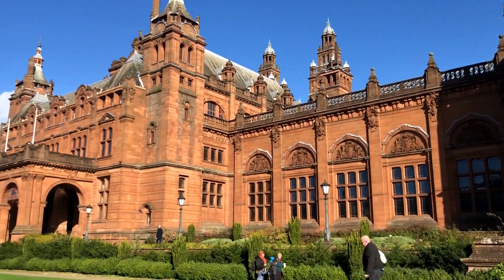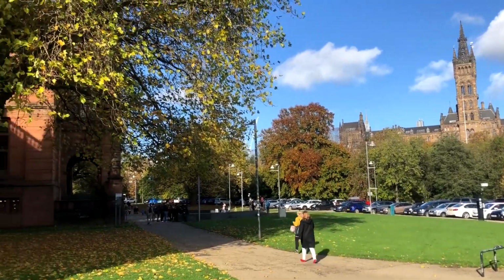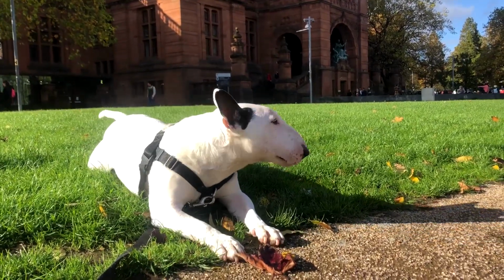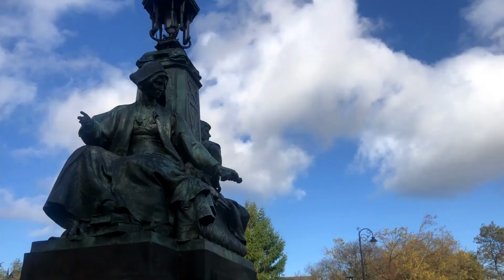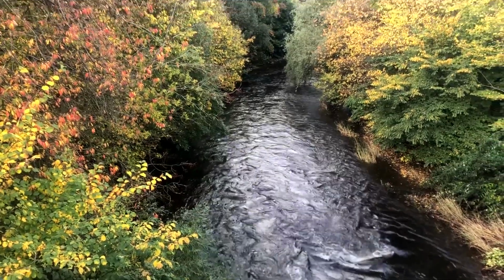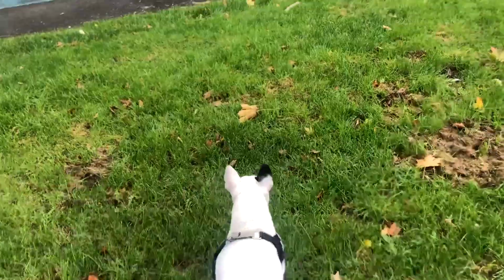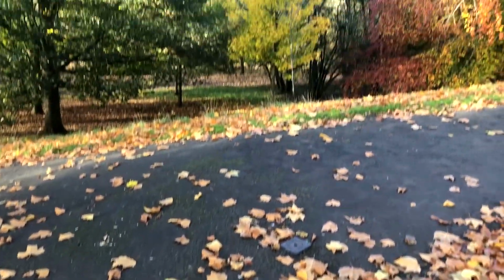Next up, we made our way to the Kelvin Grove Art Gallery and Museum, and this was just yet another building that was magnificent, and it's right next to the River Kelvin. Right next to the museum stands a beautiful park, the Kelvin Grove Park. We had read a sign that said there was a duck pond, so I was quite determined to find it.